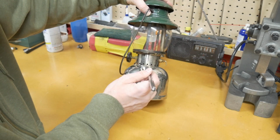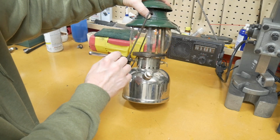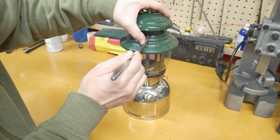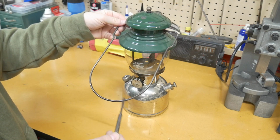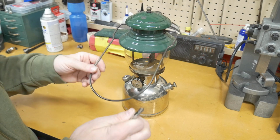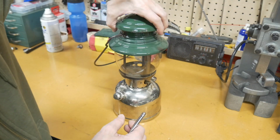That's not ferrous either. All stainless except for that screw right there, which is brass. Stainless on that, of course. This is not stainless. Again, this is supposed to be stainless as well, so I may order another one. It looks like he just found one off of another lantern. But judging by how beat up this thing is, I'm wondering if this just got bent or dropped a few times, or who knows.